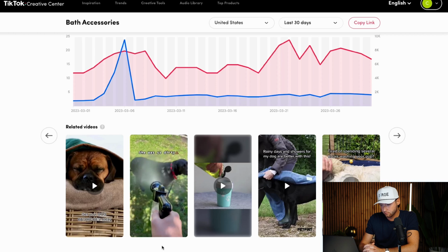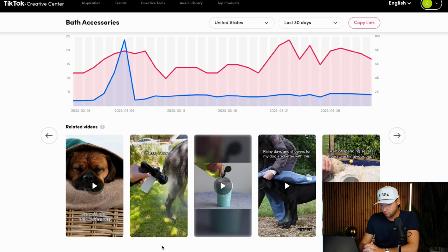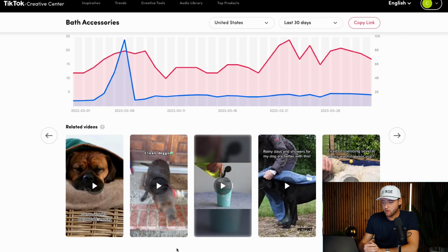She was so dirty. Rinse, rinse. Clean doggo.